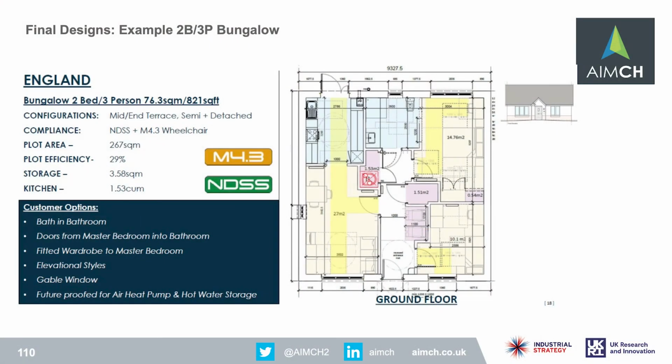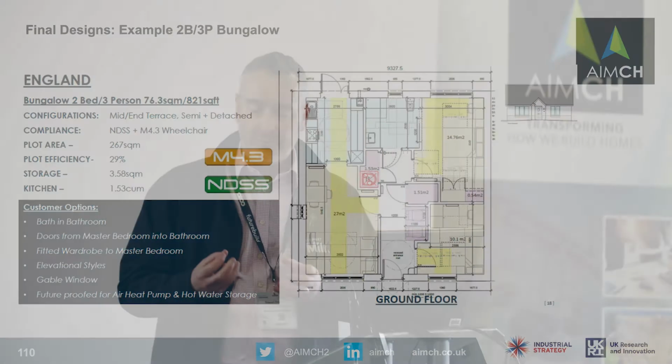Also bungalows, because there is a need to ensure that, through a number of the planning authorities now, there's a requirement to plot bungalows. They're not the most efficient, so you need to plot them sparingly, but we've made it as efficient as it can be, either as a standalone or as a semi-detached bungalow with full wheelchair compliant access on this particular one.